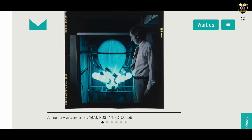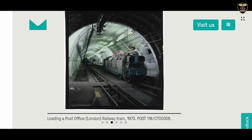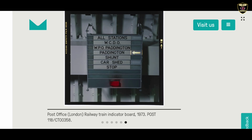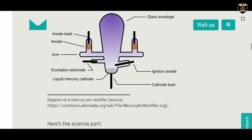And again, I believe they're playing with dates, because when did the Mail Rail come out? That came out years ago. So what power was that using before the mercury arc rectifiers came along? It was using alternating current, but how did it convert it? It's just a load of cobblers. It's all a load of cobblers. History is a lie. It is a complete lie.